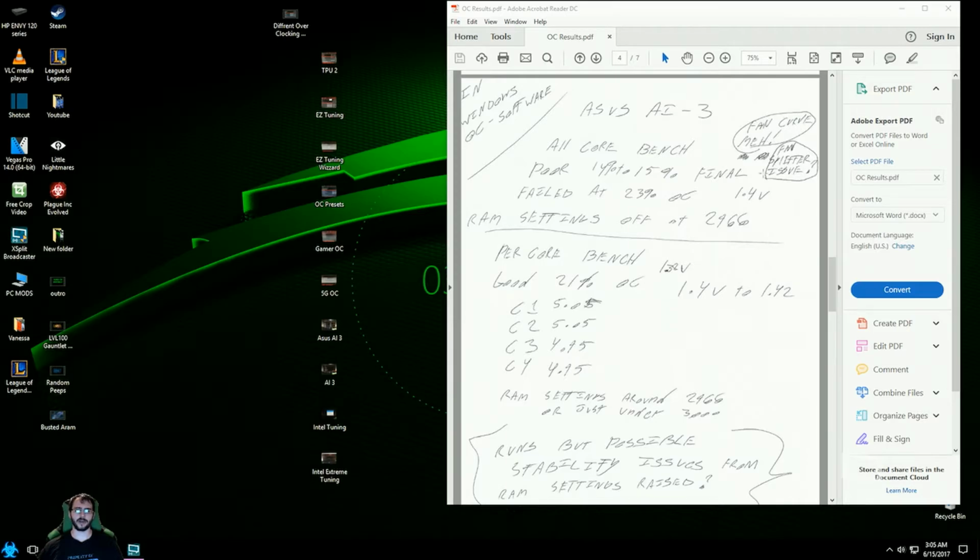And the fan curve, I didn't appreciate the fan curve that it set for me, and I think that was mostly because I have a fan splitter, and that was probably causing issues. So I just really didn't appreciate the way it came out there.